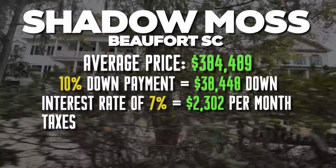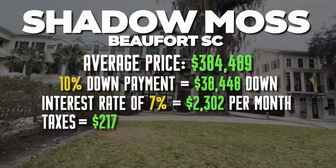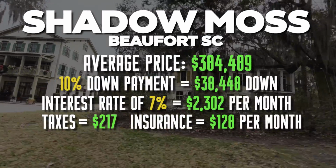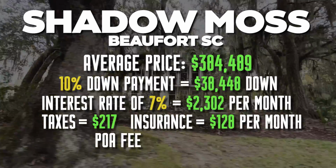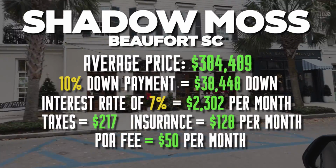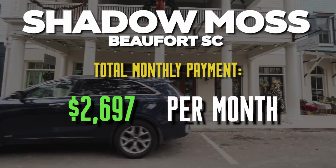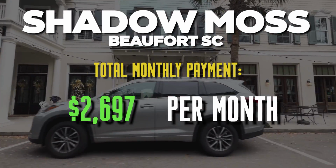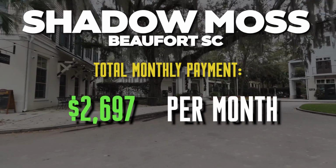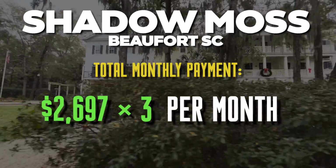Your taxes would be about $217 per month, and your insurance would be around $128 per month, and your POA fee, or your property owner association fee, would be about $50 per month. So all in, your monthly bill would be about $2,697 per month.